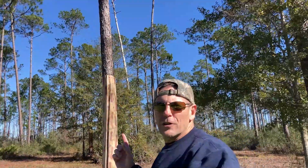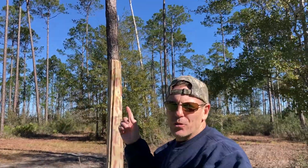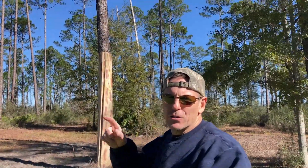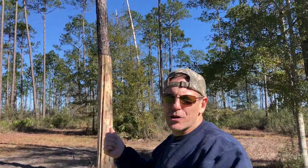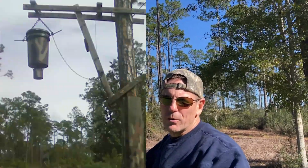I'm in another food plot, and this is an example of using a tree instead of a pole. So you can see this pine tree behind me is wrapped in metal, and you don't see any sort of gantry at the top. You can actually use that Moultrie hoist on this tree, but what we used to do is make a wooden gantry. And I'll throw up some pictures here.